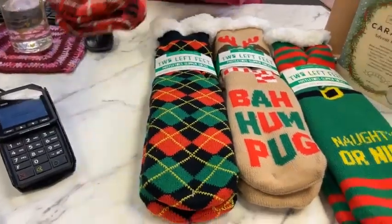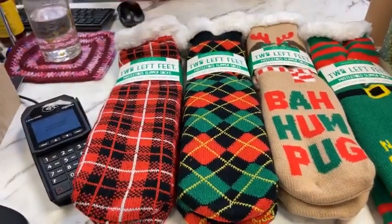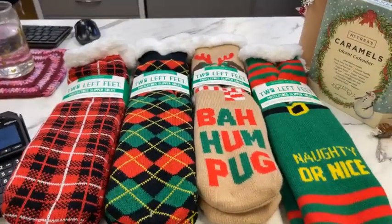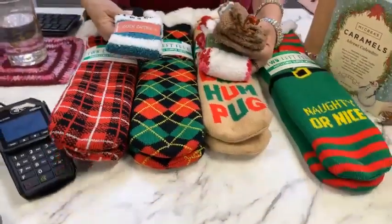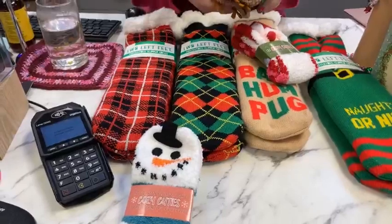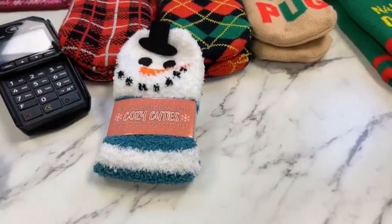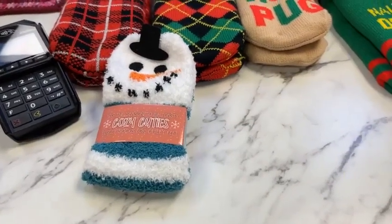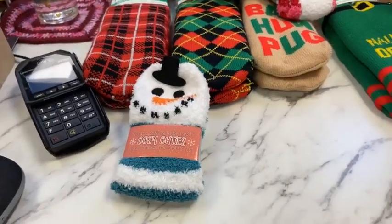We have the red plaid, more like a buffalo plaid, except there's white in it. And then I think these are so cute for all your friends. These are the little cozy cuties. So they're a much smaller sock. I prefer no shoes in my house, so I buy slippers and socks that people can take home. So they get a fresh pair.